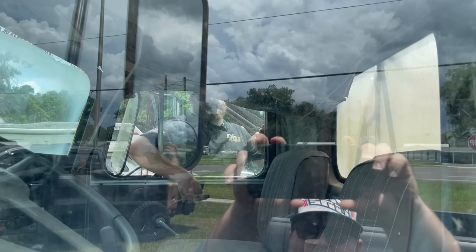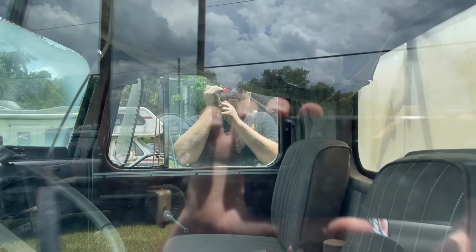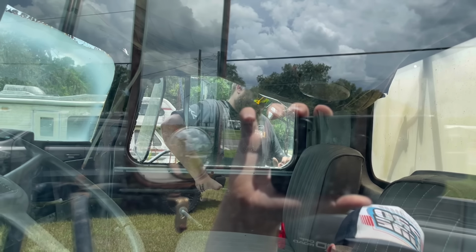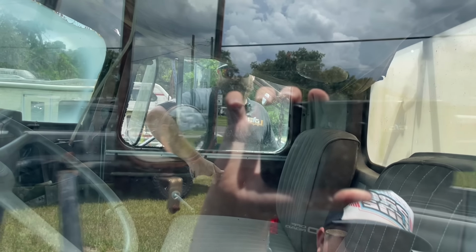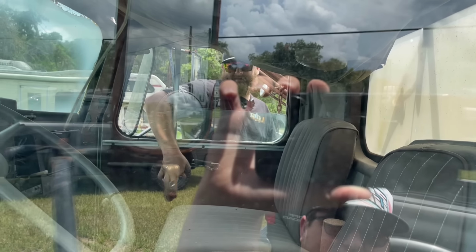Am I at the handle? I can't really see it. This will be the most challenging one. It's gonna be like, can we get the door open? Not will it start? Will it open? There you go. Well, looks like you would pull it up. Now we roll the window down. We'll start there. I don't know why I didn't think about that first.